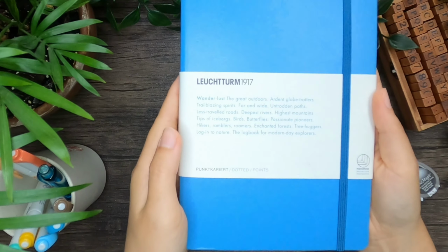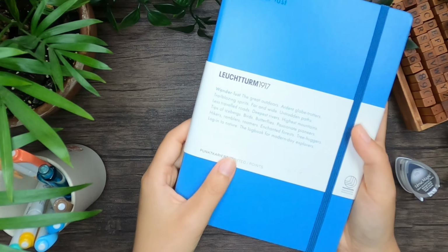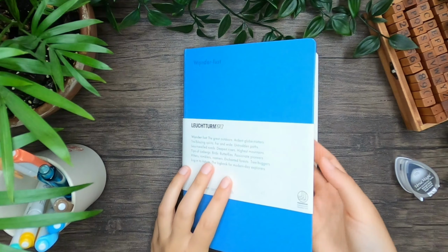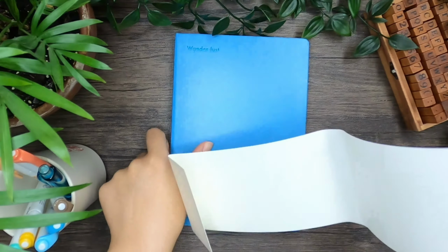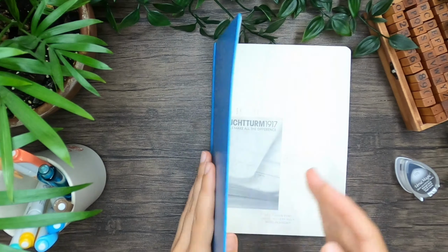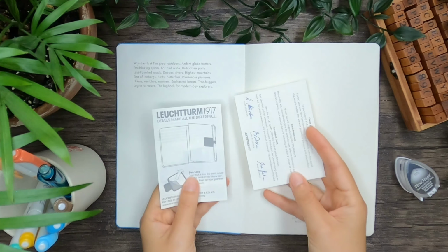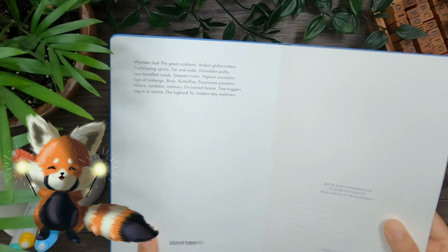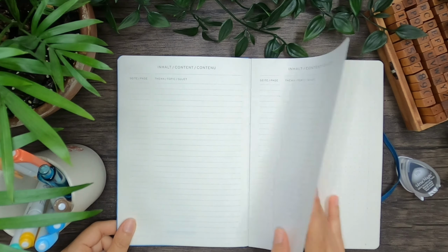On the label, as well as the inside of the journal, there are a few words on Wanderlust. Wanderlust, the great outdoors, a globe charters tribalizing spirits. Far and wide, untrodden paths, less traveled roads, deepest rivers, highest mountains, tips of icebergs, birds, butterflies, passionate pioneers, hikers, ramblers, roamers, enchanted forests, tree huggers, log into nature, the lookbook for modern-day explorers. I won't lie, these words are a bit cheesy, but I still like them. And I'm hoping that we can make the transition from Sehnsucht to Wanderlust this year and explore the world again.